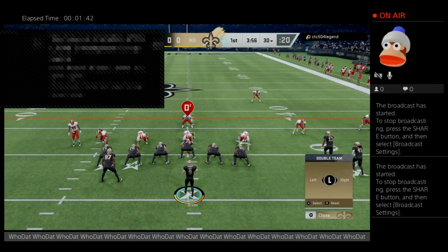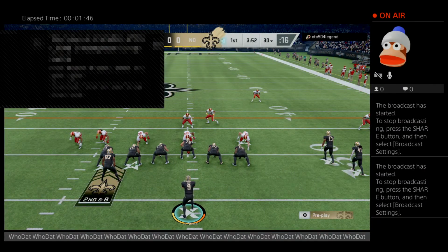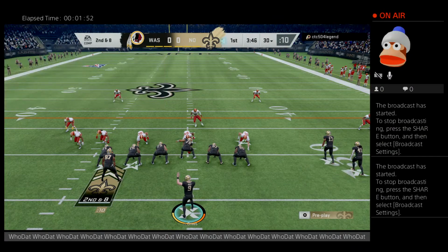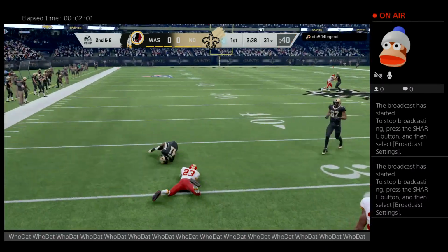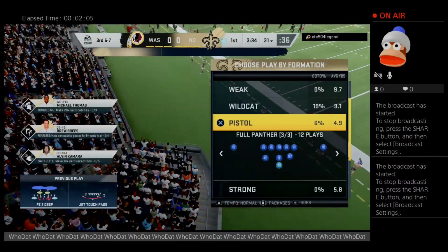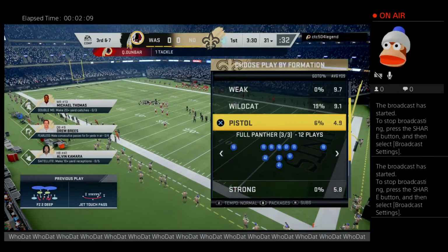The last run good for 2. Here's 2nd and 8. They follow up the gain of 2 with a gain of 1 that time. Well, they had that one sniffed out. Excellent run blitz. Stopped that one for a short gain.